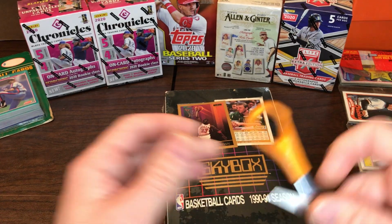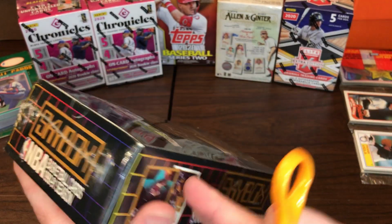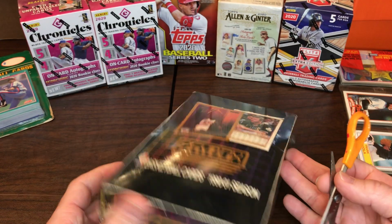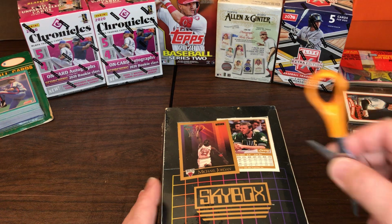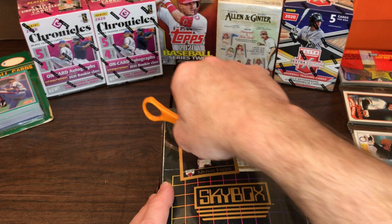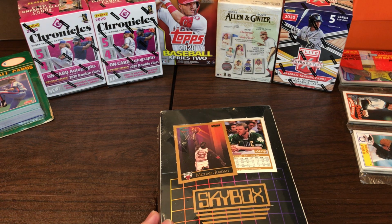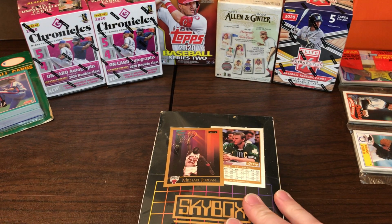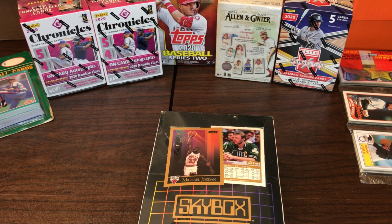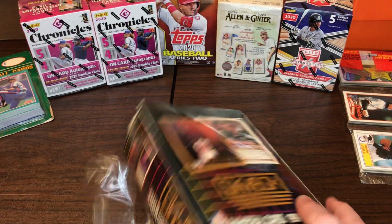We're going to bust this box, which is factory sealed. It's been sealed for 30 years and we're about to rip it open. But we'll save the box. Definitely save the box. We'll put it up on our wall. Here we go. 30 years of wrapping. Come on.